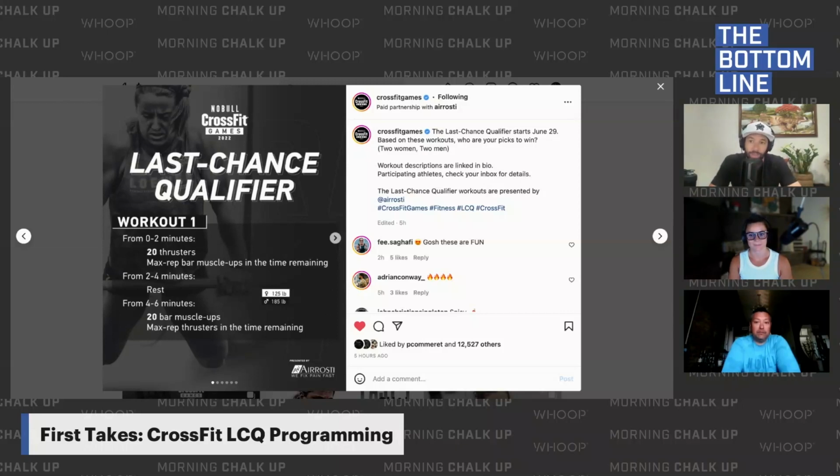I think it might be a calculated strategy to take a break on those bar muscle ups towards the middle, like with maybe 5 to 8 to go, hit another set and set yourself up for a good opening set with the thrusters. I don't think people will get as many thrusters as they get bar muscle ups towards the counting score. Yeah, PC, what are some of your first thoughts on this workout?